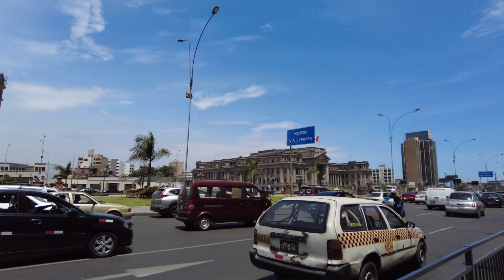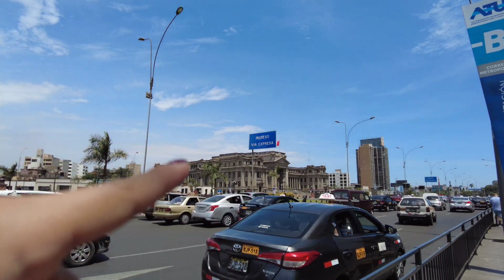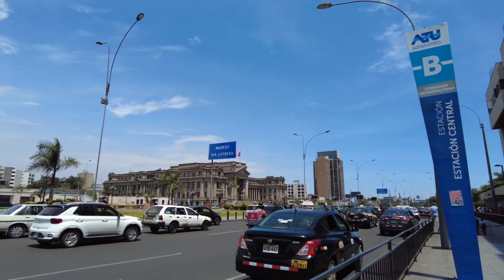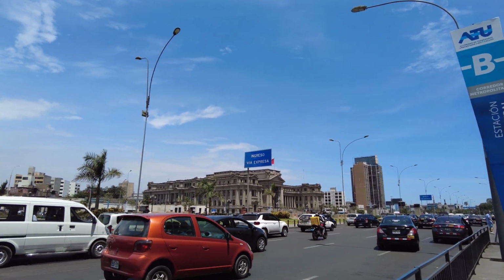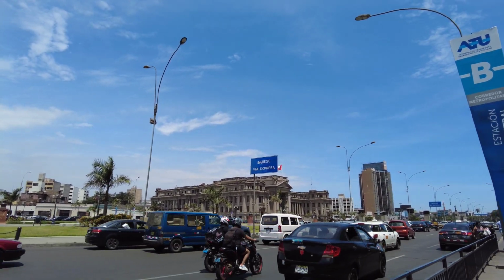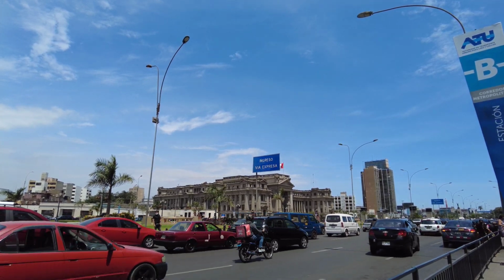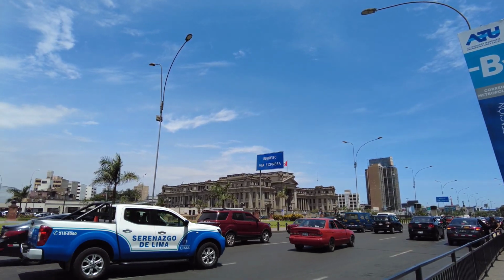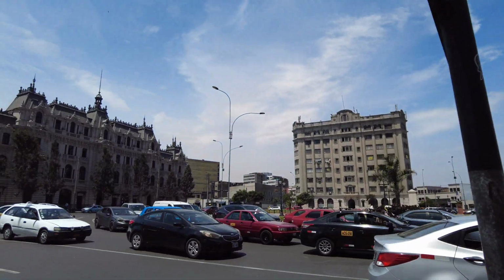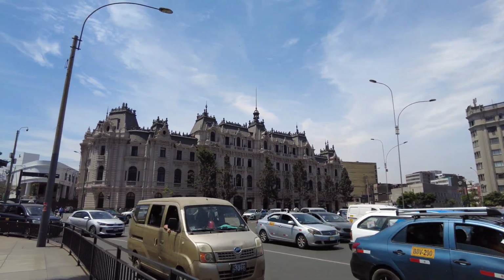And I wanted to show you this building. It looks like it's a government building. I can see that it says Palacio de Justicia, like Justice Department. Yeah, it's very massive. It kind of reminds me of justice buildings in the US, even though I haven't been there.